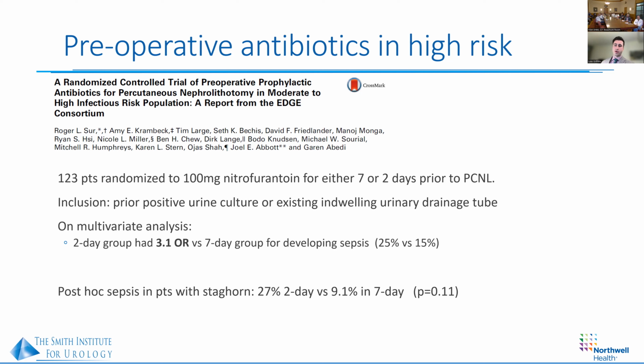What they found here, however, was that of patients who had received only 2 days of antibiotics, 1 in 4 became septic. And this is compared to the 15% in those who had received 7 days of pre-treatment. And in a finding which was not statistically significant, but is interesting, in a post hoc analysis, those who had staghorn stones had a larger difference between their sepsis rates, the 2-day rates versus the 7-day treatment course. So it's 27% versus 9.1%.